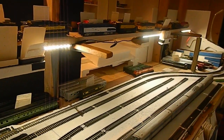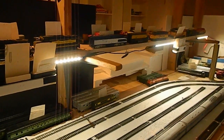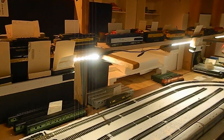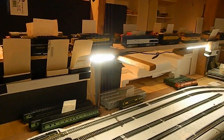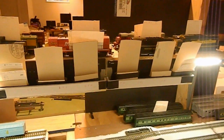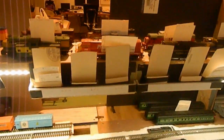Right now the GG1 is at about 30% power. The B&O, which is the F7, that one there is at 50. That one is drawing a little bit more because those passenger cars are lighted. So it does take a little bit. Not only that, but I think the one passenger train that's under the station, those passenger cars are lighted too. So of course they're drawing some current.